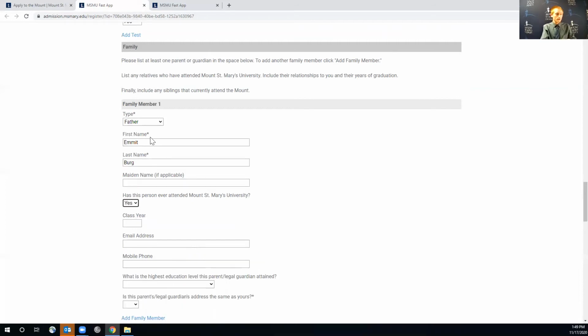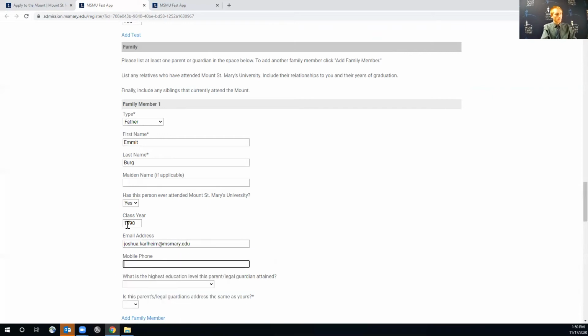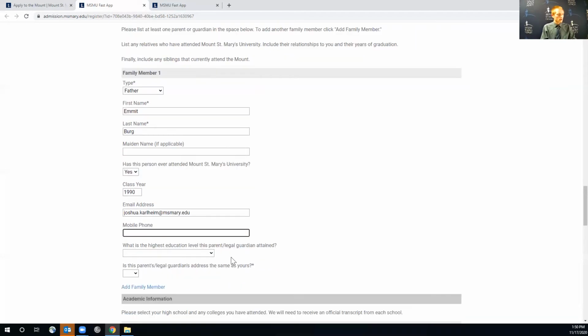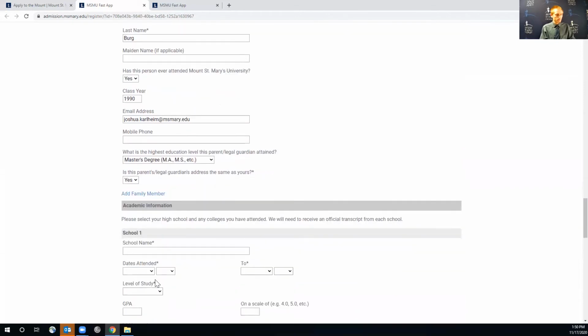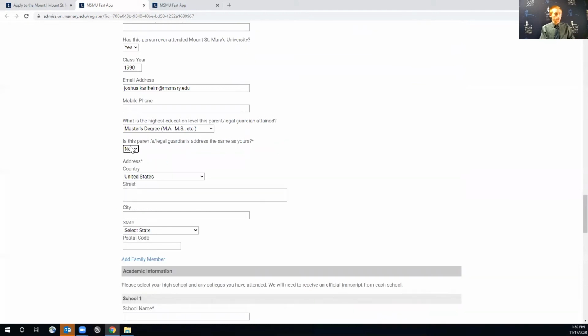and if they did attend the Mount, you can say yes. It expands a little bit, so you can put in other information. We'll ask other questions as well that are optional: highest level of education. And if their address is different than yours, we ask you to include that information too, if your parent does have a different address than yours. If you say no to this question, it'll expand for you to put in a different address.